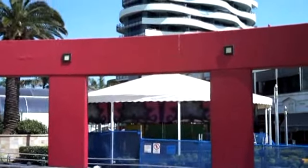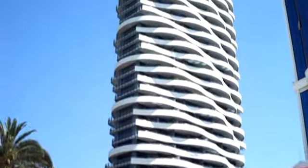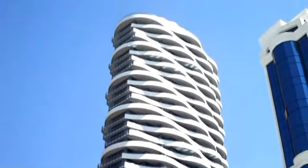This very distinctive building is called The Wave for obvious reasons. It's one of the newer towers in the Broadbeach precinct.